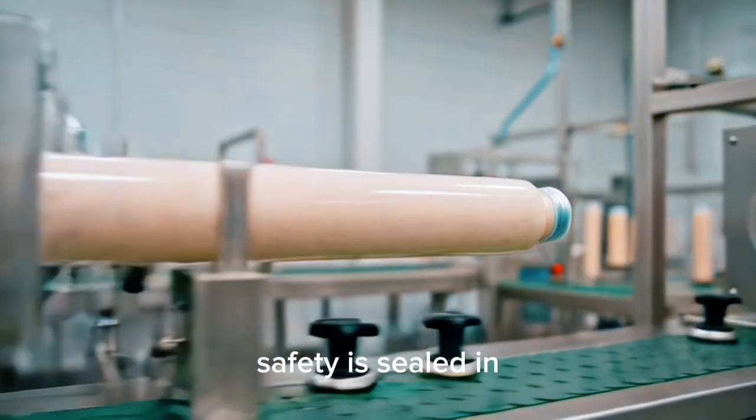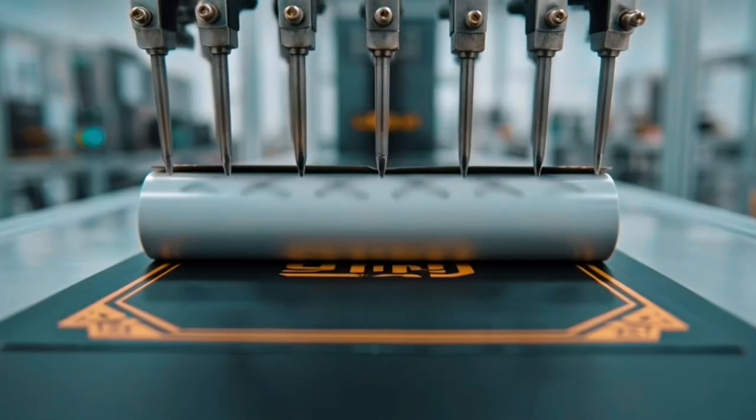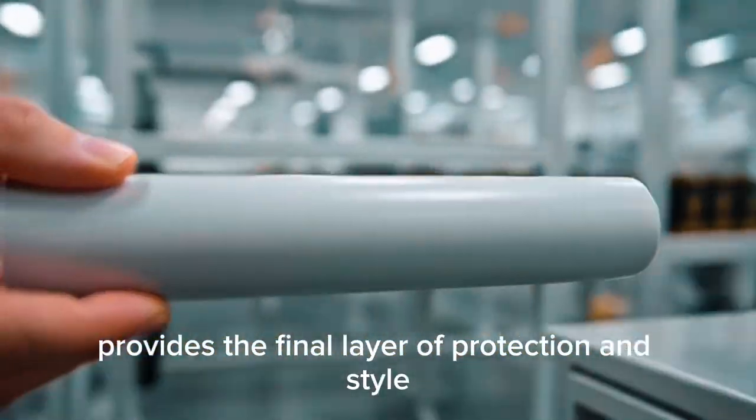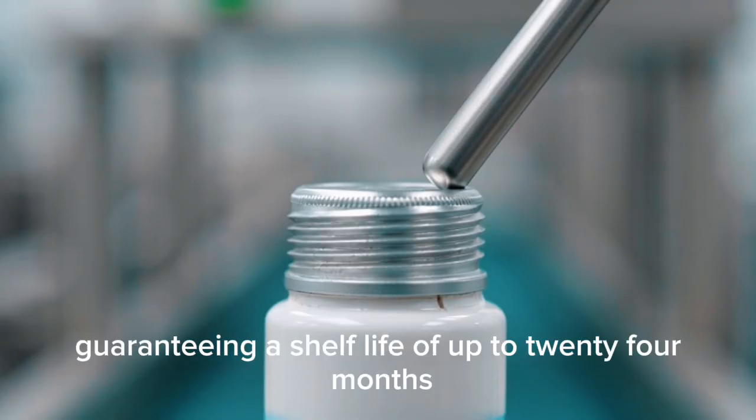Safety is sealed in, protecting the integrity of the larvae until the moment of consumption. Sustainably sourced packaging provides the final layer of protection and style. Hermetic integrity is verified, guaranteeing a shelf life of up to 24 months.